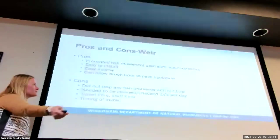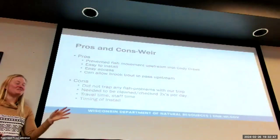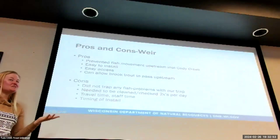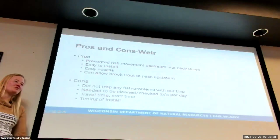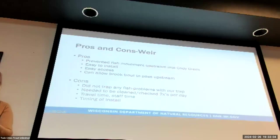There are pros and cons to it. This was our first year trying it out, with last year. It did prevent fish movement upstream into Cady. It was pretty easy to install. We have a really good place to put it. A landowner lets us drive straight down to the creek, which is awesome, easy access. And we can let brook trout pass above the barrier to go and do their thing.